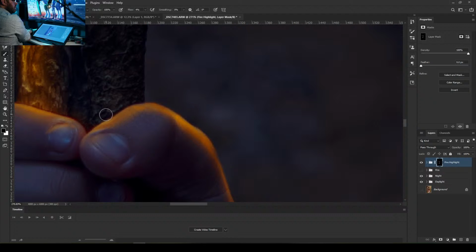Now you can do this with a pen tablet. You can do this with your mouse. With a mouse, it is annoying AF. It's a lot slower. It can be done. It's just real slow.